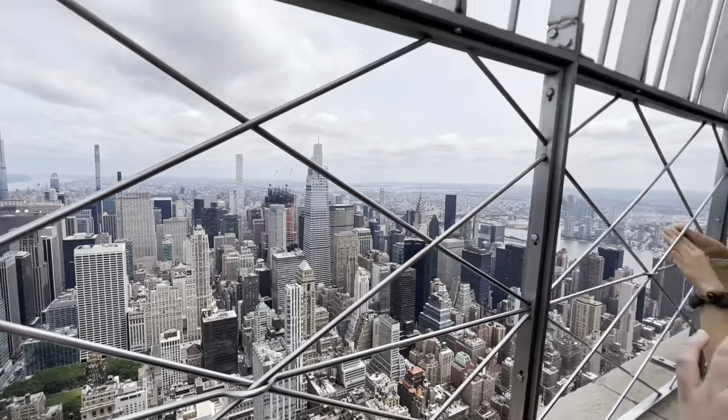By the way, we are on the 102nd floor of the Empire State Building. There is St. Patrick's Cathedral. There's the United Nations. Look at those Pepsi buildings. You could spend hours up here.